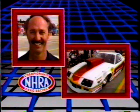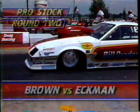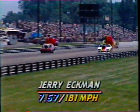He will be up against here in round number 2, a fine driver from Ventura, California, in a Chevrolet Camaro. That is Jerry Ekman. Now, the Pro Stockers, when they stage, the RPMs come up over 8,000. They sidestep the clutch, and they're away. There's a fire under Gary Brown's car. A flash of sparks under Brown's machine as Ekman comes across the line. Jerry Ekman with a 7.67, 181 miles an hour.